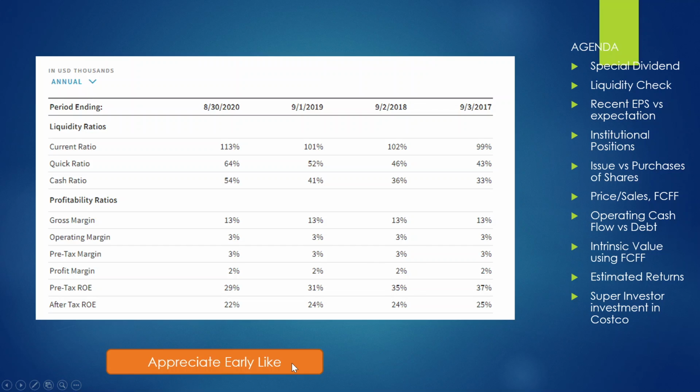Okay, so let's check now on their liquidity side. It's good to always check the liquidity. This is the current year, the annual in millions. So their liquidity is from 2017, 1 2 3 4 5. This is the current year, right? This is good. So this is 113%. This means they have good cash to cover as well.